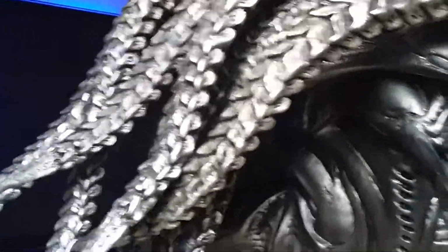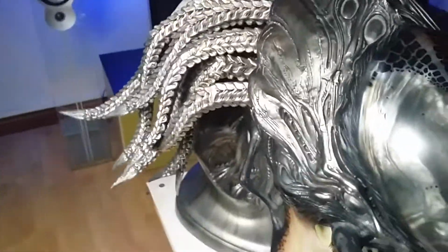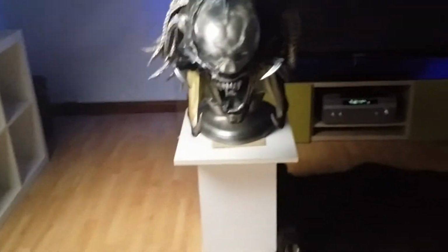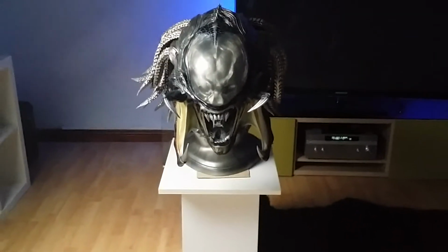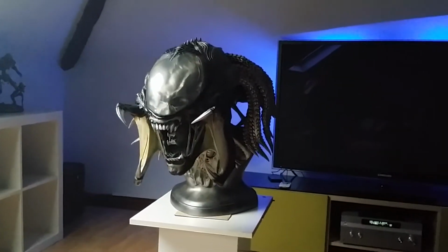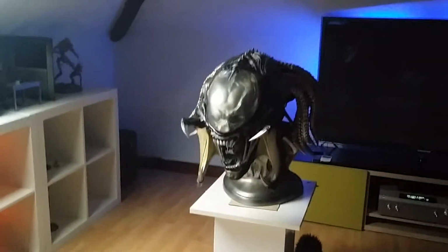These dreads are on pins. They just pop in, they're all numbered. They're a bit fiddly because they sort of overlap one another. But what is cool, it's not symmetrical. Like the left side's flowing a little bit more than the right. It's a crazy looking piece.